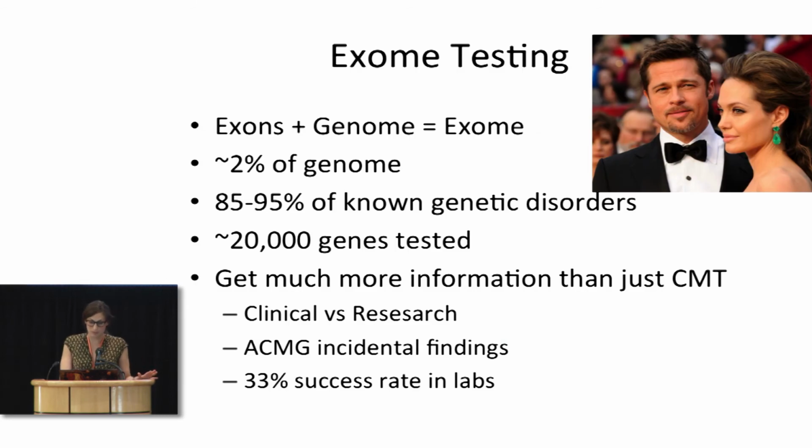So last thing would be just to talk about exome testing, because some of you might have heard about this and some of you may have had it. For people who have had negative genetic testing, for some people we are doing exome testing. And the exome is the exons plus the genome. Exons are the part of the gene that are actually coding for protein, and the genome is the entire genetic code. So you put them together and it's the exome. It's kind of like Brad and Angelina's Bradgelina. It's our exome. This really covers the 20,000 genes, and only about 2% of the genome is actually in the exome, but 80 to 95% of known disease-causing mutations are found within the exome. So it's a powerful place to look.